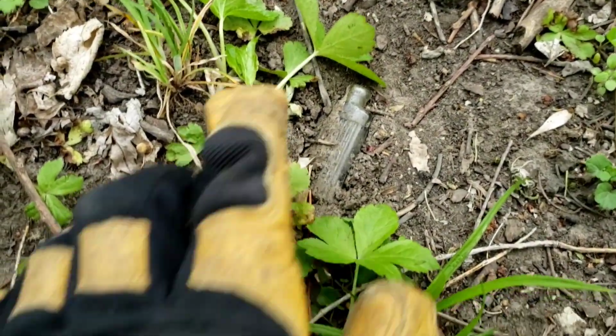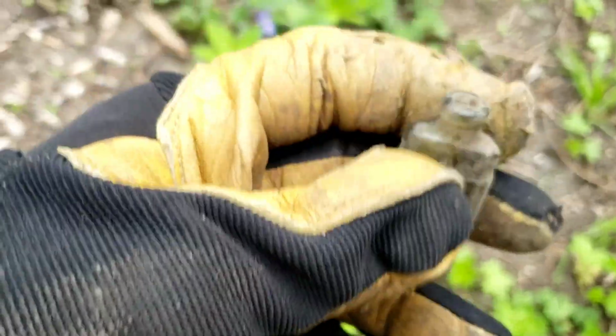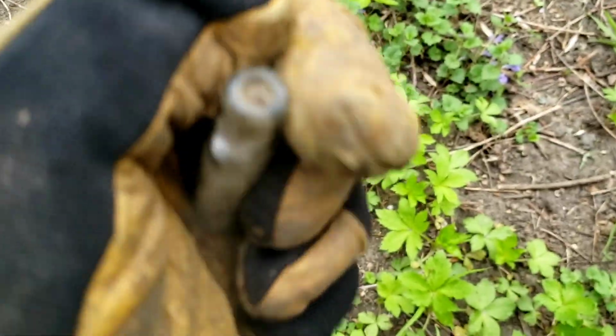So we got us a surface find here. That is going to be an intact, probably a medicine bottle. Oh, and it's a cork top too.